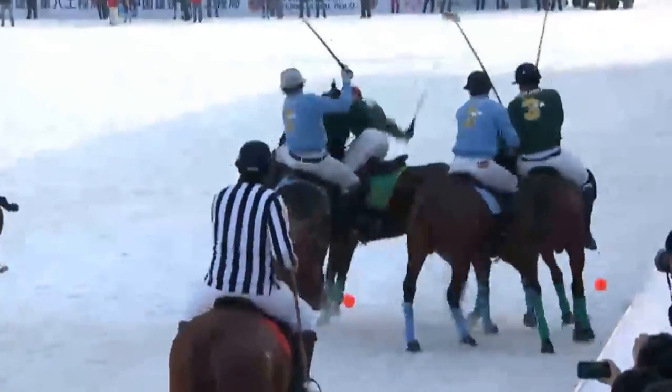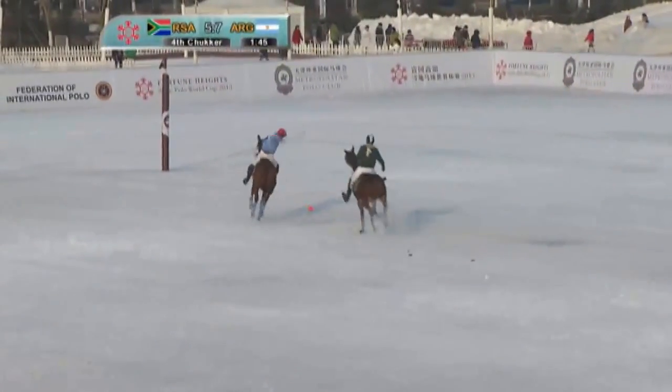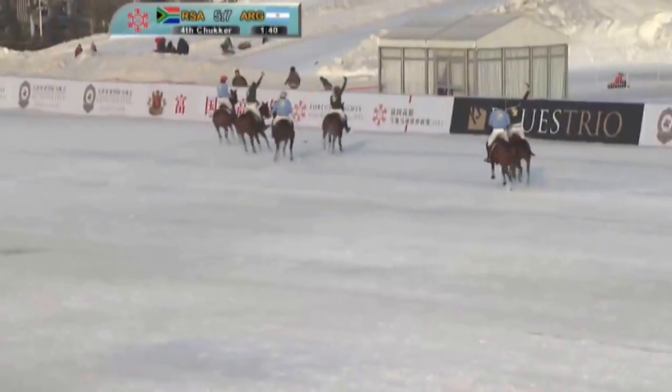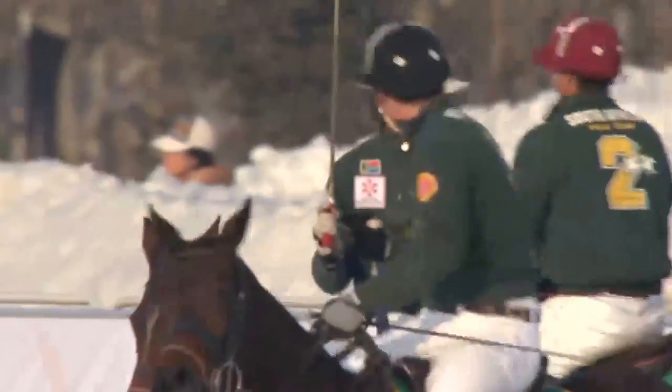Finally, it's Chris Mackenzie. Mackenzie cracks it into centre field. That's going to start running towards the goal. Guinnessou goes back desperately in defence, cuts it out towards the sideline. It'll bounce over the back line. If it has, that's a force. That'll be a penalty hit to South Africa.